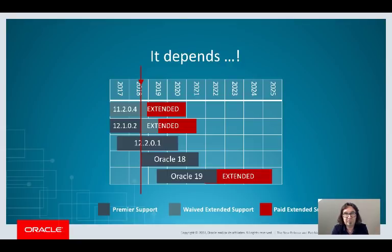And also in 12.1.0.2, we left already the Premier support end of June. We are now in waived extended support period already. 12.2.0.1 is available, and Oracle 18 will become available on premises platforms pretty soon. So my recommendation would be for 11.2 releases, you should step forward either to 12.2.0.1 if you have started your testing already, or to 18 as soon as 18 is available, but hurry up unless you would like to go into a period of paid extended support.